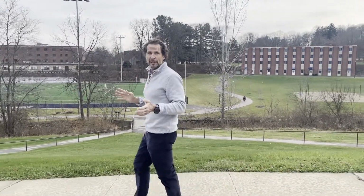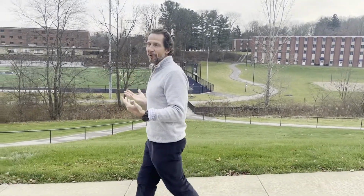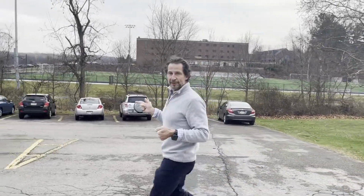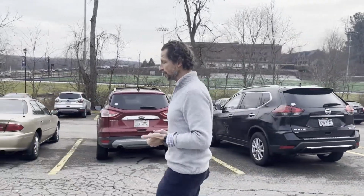One of the best things about Westminster is we have a college president who's very pro athletics, and we are just blessed to be getting all this new stuff. So as we're walking down to see the other facilities, I do want to point out one of the highlights of our track and field season: we go on a spring break trip every year to Myrtle Beach, South Carolina.